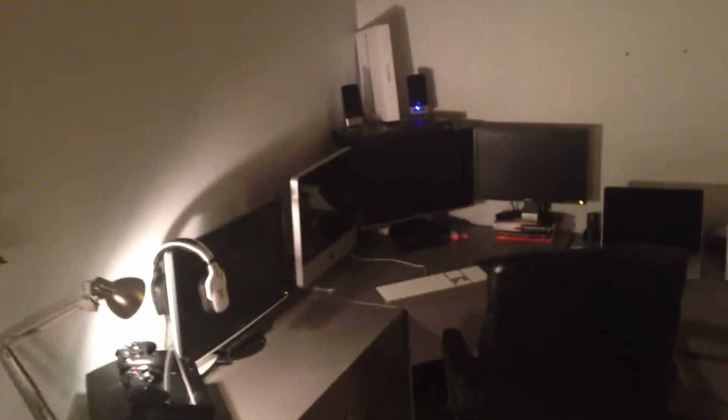Alright, so there's the overview of the room. Now let's give you guys an overview of the computer setup. It's kind of overwhelming, but there it is. Actually, I'm going to move my chair out of the way so I'll give you an overview without the chair blocking anything.